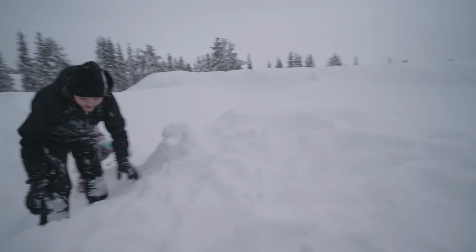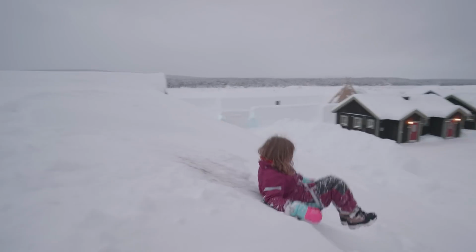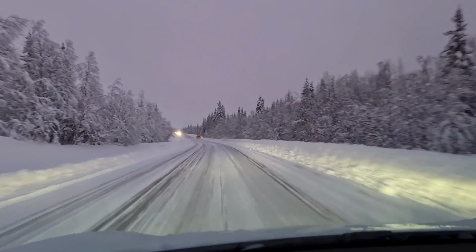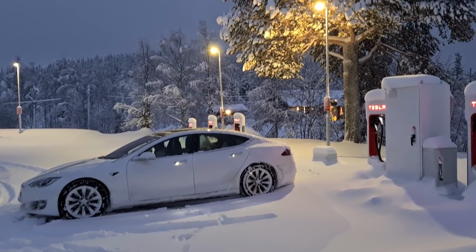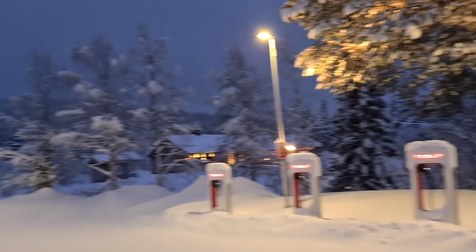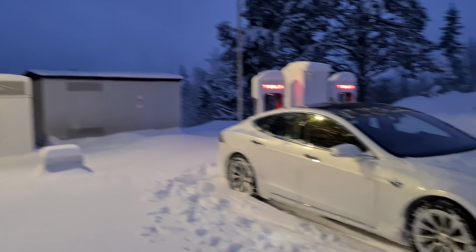And then we walked around a little bit in the snow, rolled around in it, slid down some slopes, just had a good time really. And then we just headed back home again. So a long drive just to see a little bit of snow, but we got to spend some nights in the car as well, because at the charging stations we could plug it in all night. There was hardly any other cars. It was like 16 charger stations, and there was no other cars.